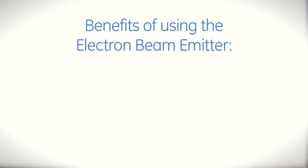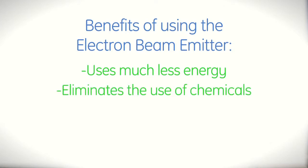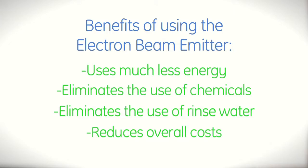So when we're using an electron beam to replace thermal and chemical, you're using much less energy, often only 20% of the energy you'd use in a thermal process, and you're eliminating the use of chemicals, you're eliminating the use of rinse water, and reduce overall cost. So it's much more sustainable, but also improves productivity and profitability as well.